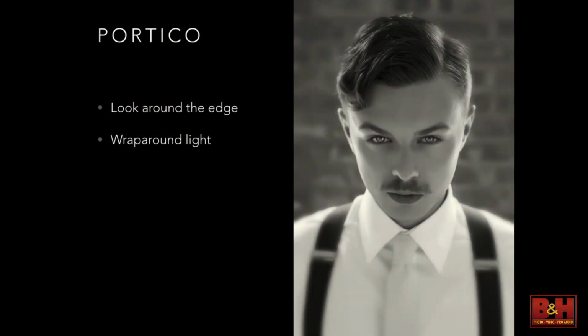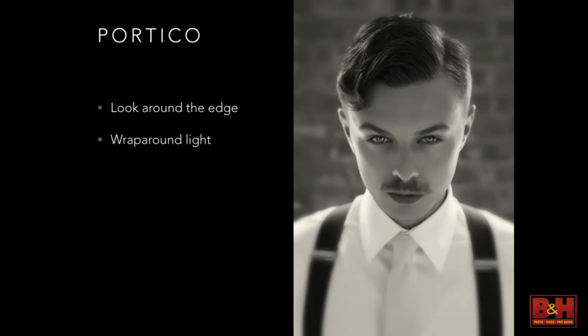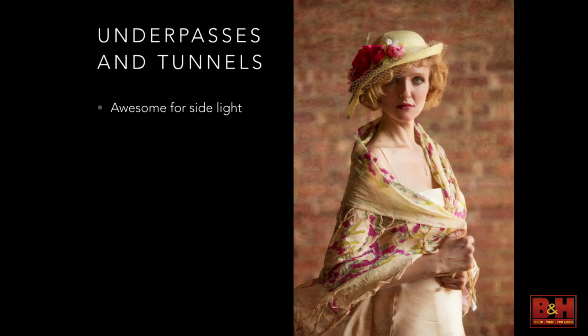Also, one of my all-time favorite wraparound light shots. Same location, really beautiful man. And just as an aside, you'll notice this beautiful light under his nose. That's all coming from his shirt. So it's just bouncing up from his shirt, you know? I'm sure in the back of my brain, in my lizard brain, I noticed that as I was taking the picture, but I didn't really see it until I saw the picture afterwards.